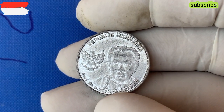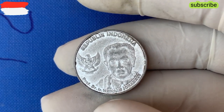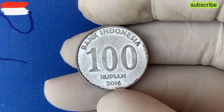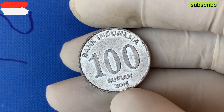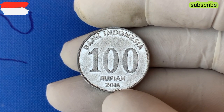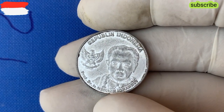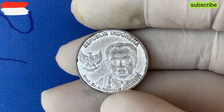While it might seem like a small, everyday piece of currency, coins like this are actually packed with history, symbolism, and potential value. On the obverse side of the coin, you'll find the iconic Garuda Pancasila, Indonesia's national symbol. The Garuda is a mythical bird that holds deep cultural significance in Indonesia. It represents strength, freedom, and unity, qualities that reflect the country's ethos and its enduring resilience. This emblem, with its intricate details, has been featured on many Indonesian coins over the years, and it's a powerful reminder of the nation's pride and identity.